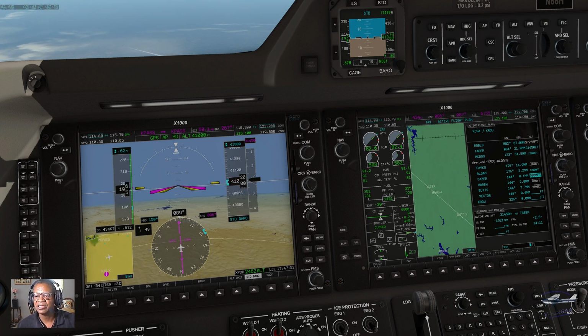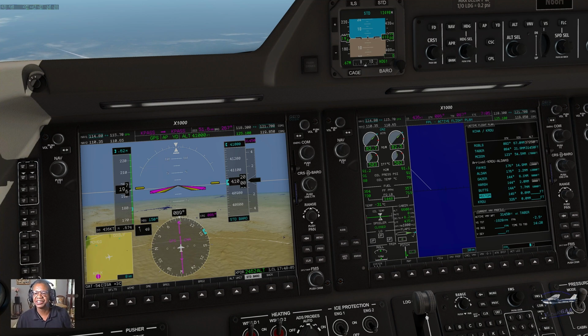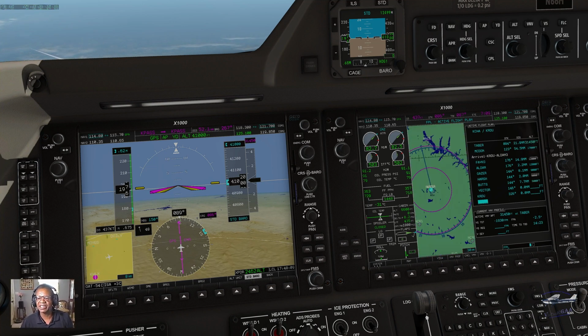And if I'm at 9 at Gazer, then I can hold 9 through Harsh, get down to Butts, and I want to be at 6. All right, expect vectors. I have to vector myself. And then I have to put in an approach.